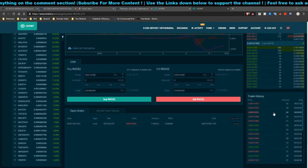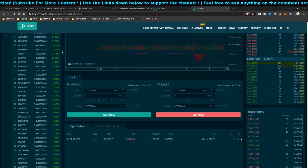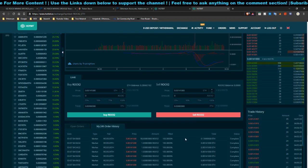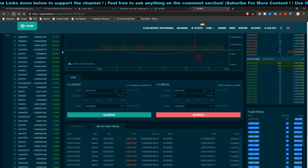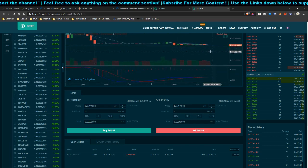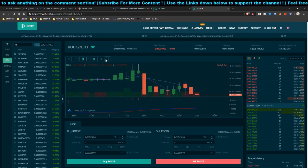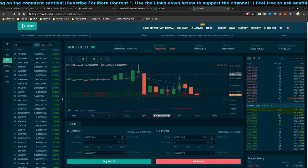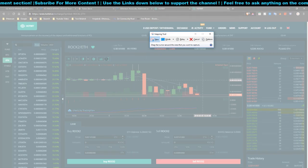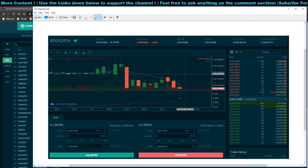I refresh and my order is gone from here. So open order one Rock, and after that 24 hours chart 58, and there is no 58, there's only 57, so do a refresh again. Yep, nothing's gonna come up. So as you can see, the price of Rock 2 has already stuck here. And maybe do a screenshot of this, and I'm done.